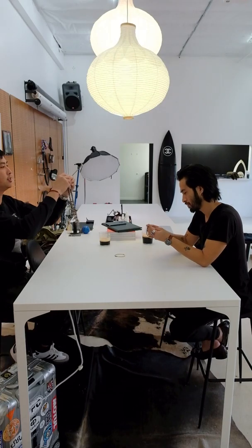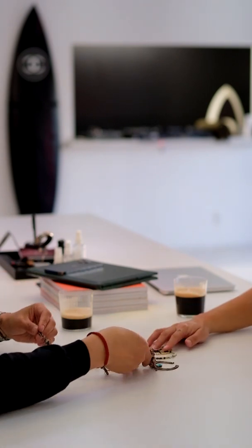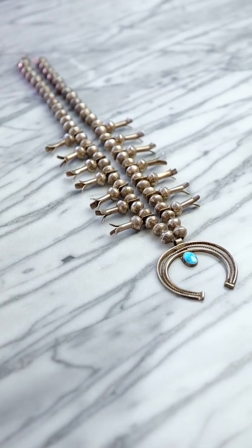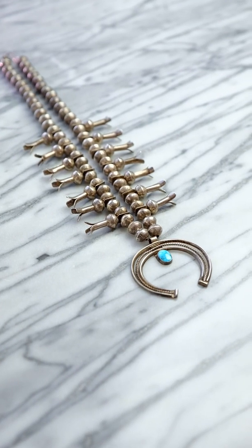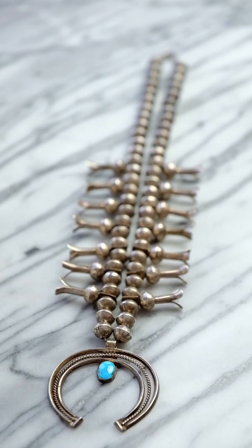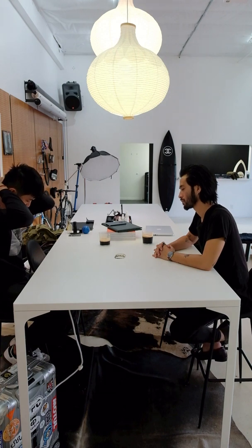And man, this is a recent acquisition. You guys probably saw this on the previous episode, but this is a squash blossom Navajo from the 1940s. And sometimes I'm that guy that just forgets to wear a watch, but I always love having something vintage on, whether it's a vintage ring, vintage bracelet. But this has been just such a sick piece to have. And this is all silver, and obviously the little turquoise horseshoe. It's not something I wear every day, but I really enjoy it, and it kind of goes with everything. Yeah, that's cool.